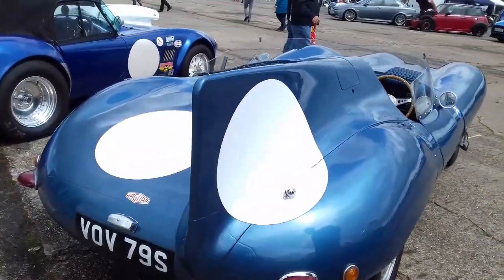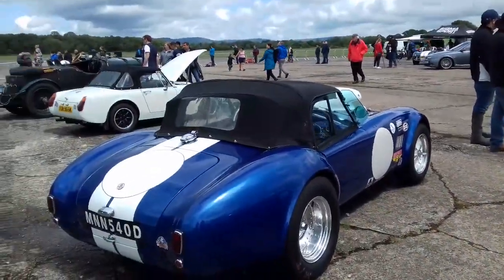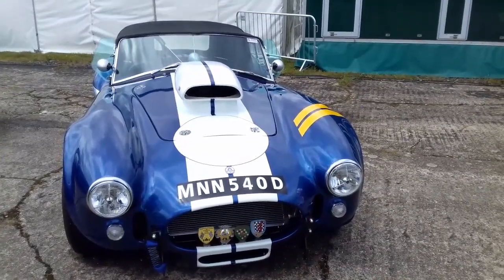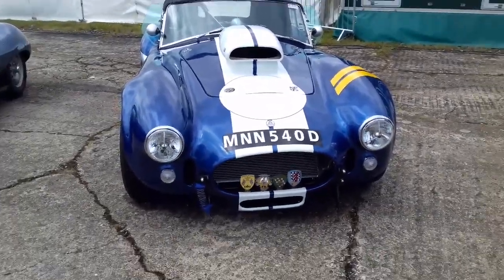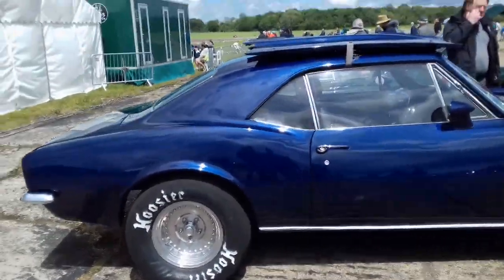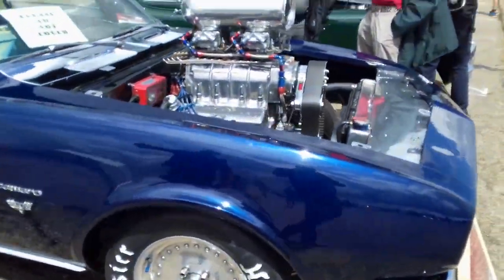What have you got next to it, Ash? What have you got to the left? It's a Cobra. I can't remember what it raced in. The Indy 500. No, not the Indy 500. What the hell is that coming out of the bonnet there? This is my favourite bit of the car. What is that?